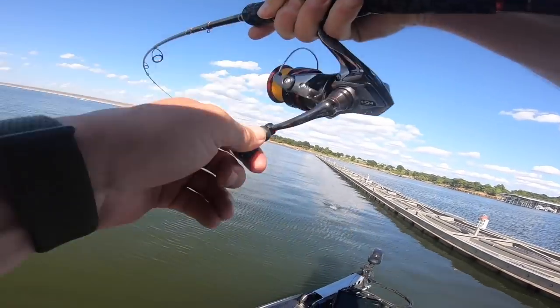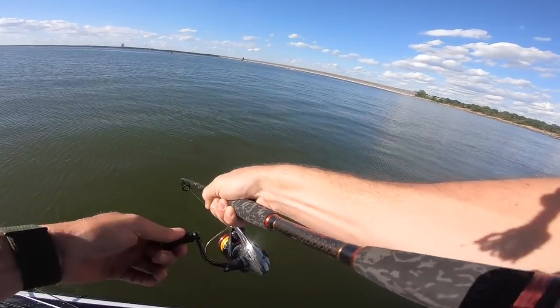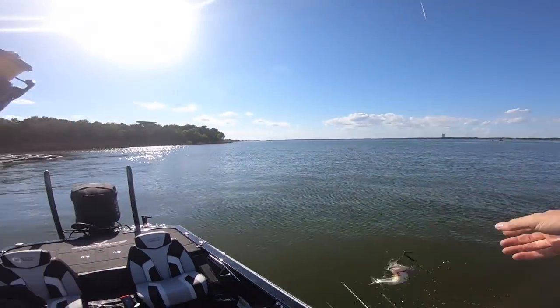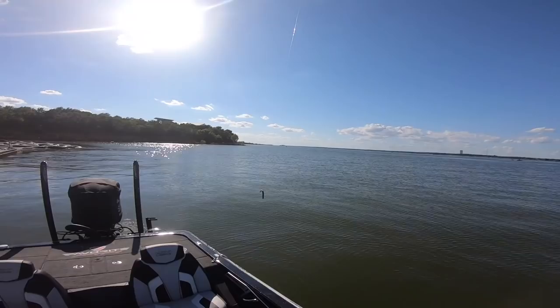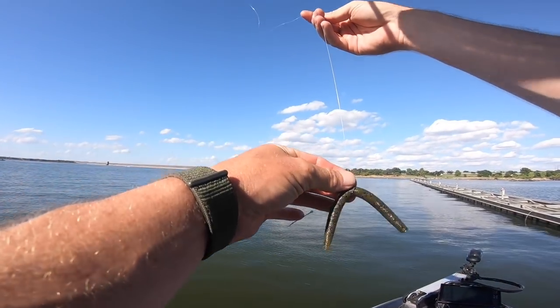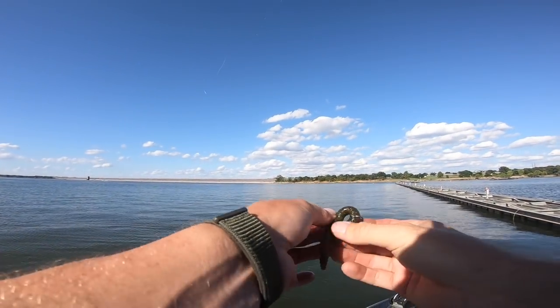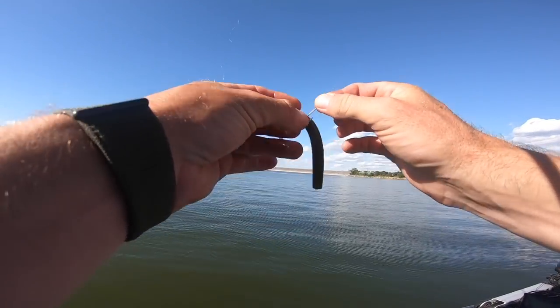Go, baby. First fish. Little bass. All on the lunker log. Little guy. Got him on the 5-inch classic watermelon red lunker log, just on a little Nico hook.